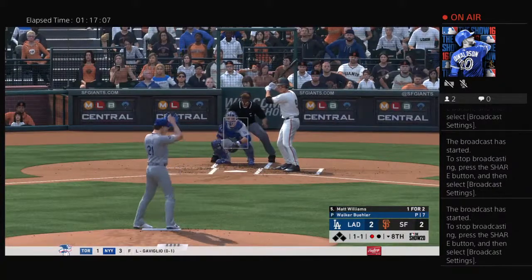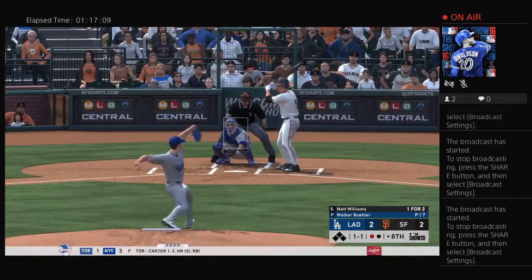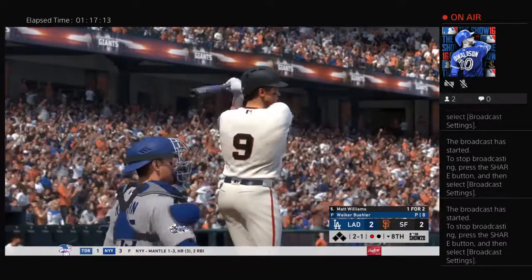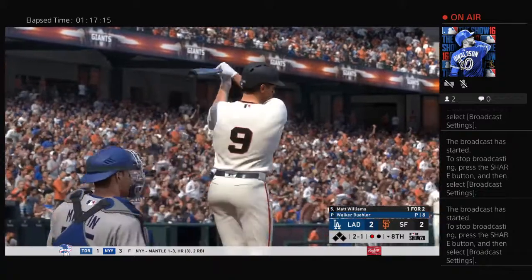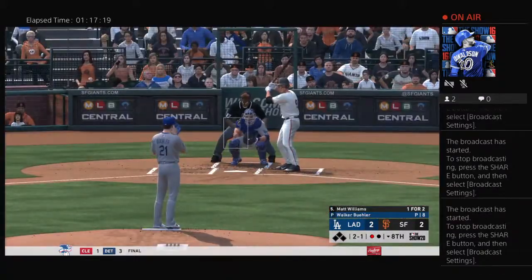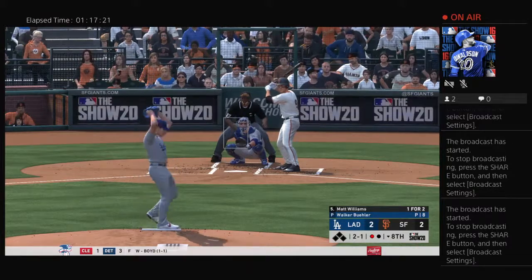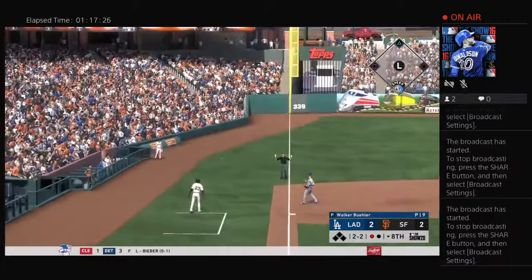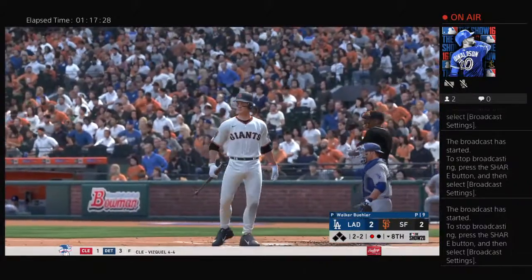1-1. I'm pretty surprised by the location on those last 3 pitches. The book on him is that he hits the away pitch pretty well, and he just saw 3 in a row out there. So does he go back out there again? No, Matt, I expect him to mix it up. Most catchers won't call for the same location over and over and over.